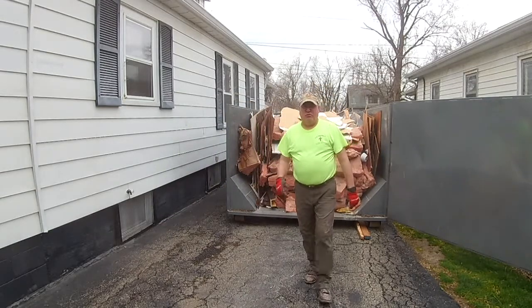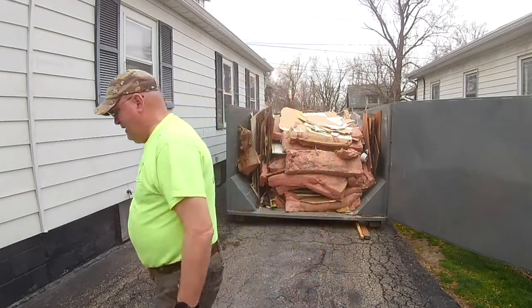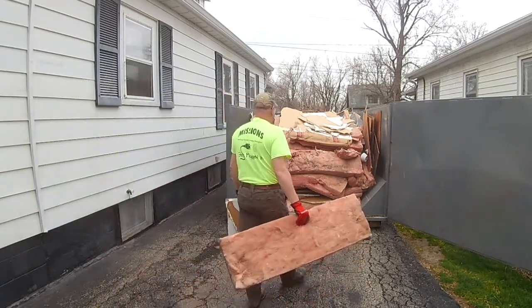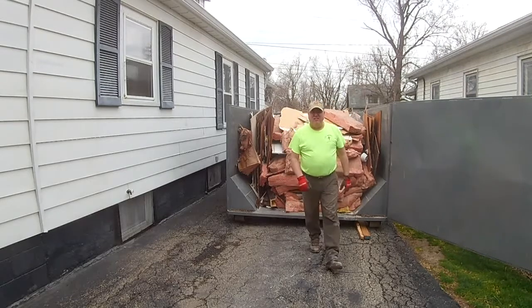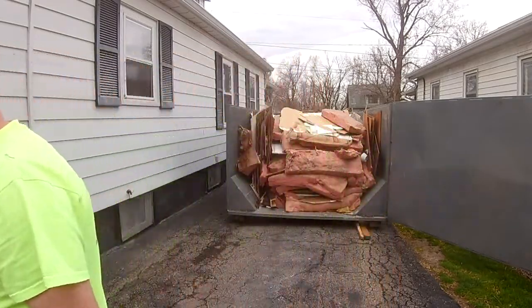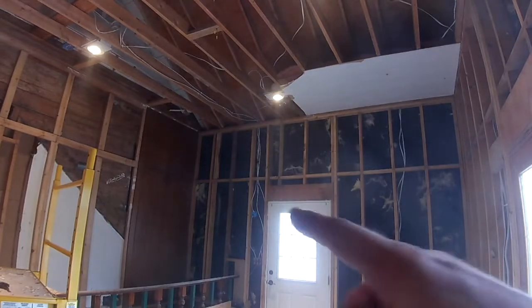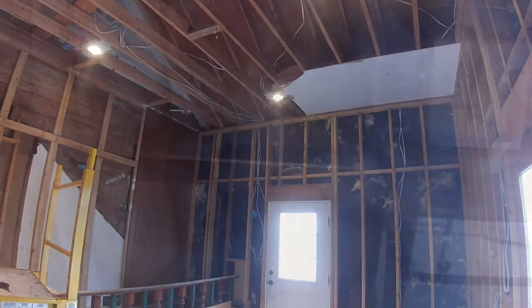This is the first dumpster. They're going to take this out of here today, dump it, bring it back. All right, let's get some more down and then we'll get it thrown in the dumpster. Just a little bit more. That whole big piece came down over there. That was awesome. I still have to build something to get over there in that corner yet, though.